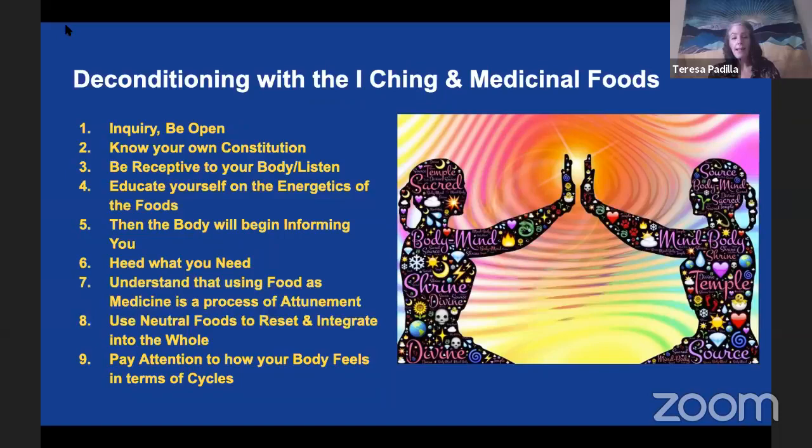Then by this time, your body is going to be informing you. You can trust that. It's going to be happening because this is the process. It will happen. Then you need to heed what's coming through. So are you going to be willing to heed it? Say you went to the grocery store and your body kept being drawn to pears, and you didn't get the pears. Well, then the next day you had a cough and it was dry. Maybe you needed those pears and you still need those pears. Maybe you're not heeding that. So heed what you need, not what you desire at this point. The body informs you of what it needs, not what it desires, but what it needs.